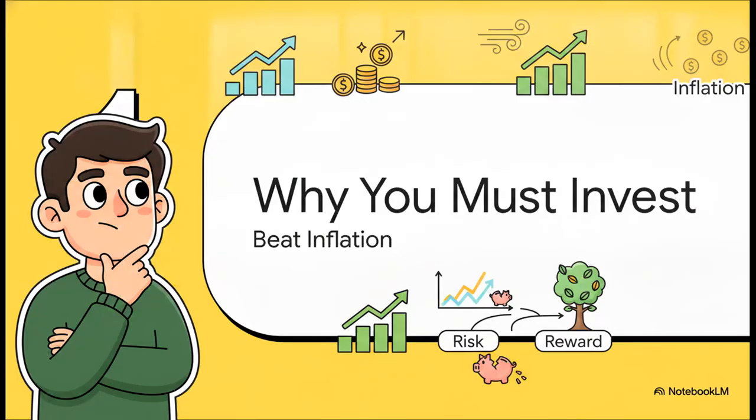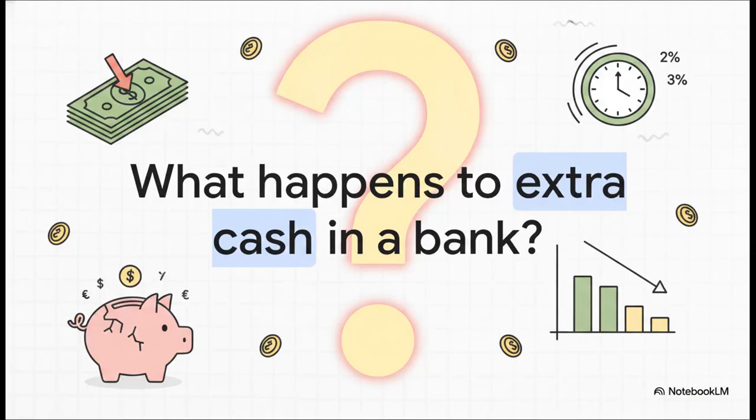Section 1. Why you must invest to beat inflation. Let's start with the most foundational question here. Why even take the risk to invest in the first place? Well, it's incredibly common to feel safe just leaving your extra money sitting in a standard checking account, right? But what's actually happening to that cash? The harsh reality is, if you just leave it there, it's actively losing value every single day.